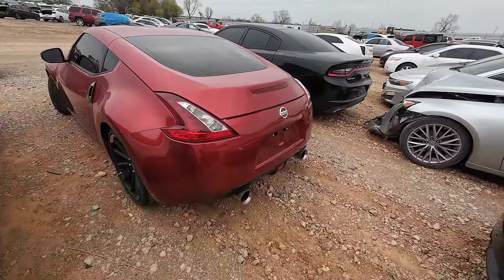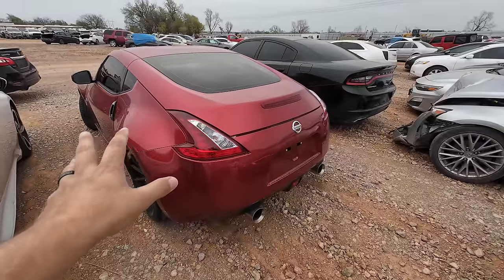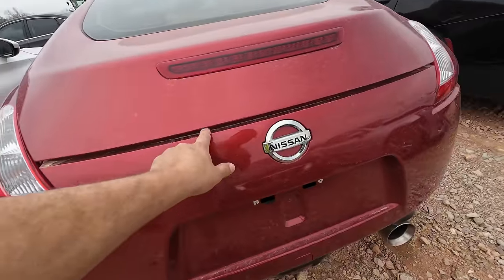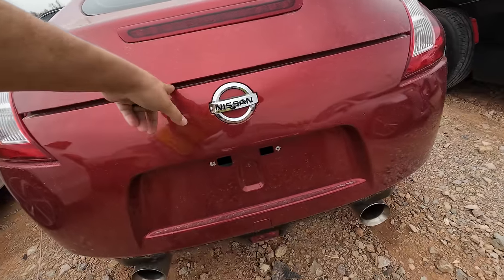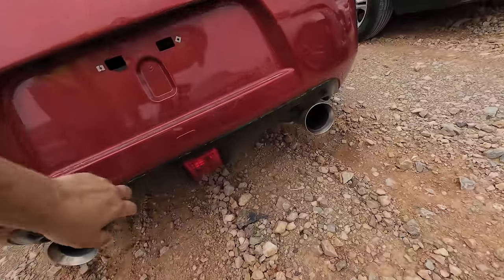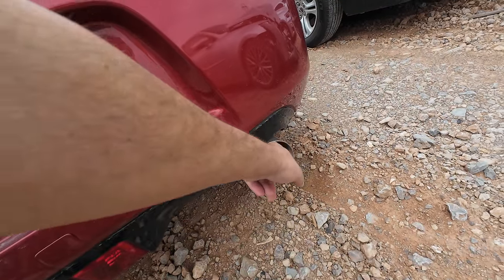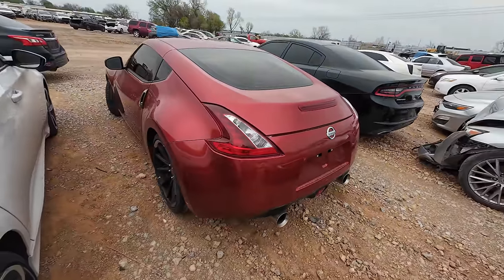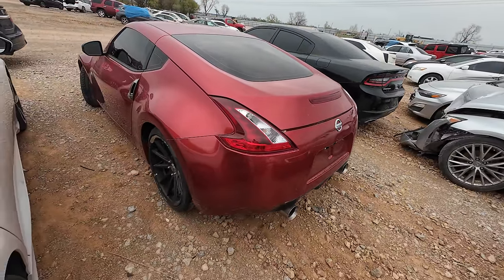But if I had to guess, before being able to run this through, I'm going to guess this was a rear-end collision. The gap here looks way too big. I could fit my whole finger in here. The gaps on the back just look off. This exhaust pipe is shoved up into here as well. I'm gonna bet this was a rear-end collision, but still, it's a Nissan 370Z.